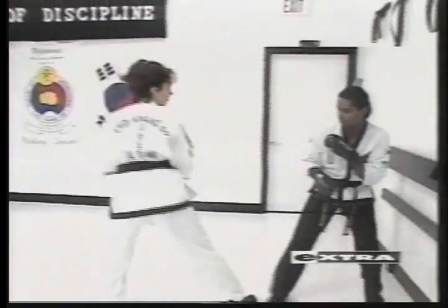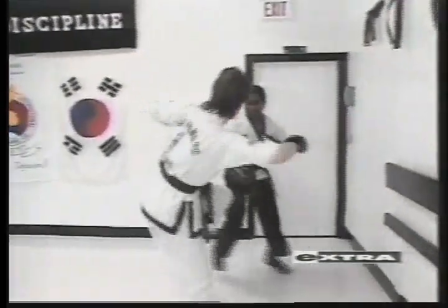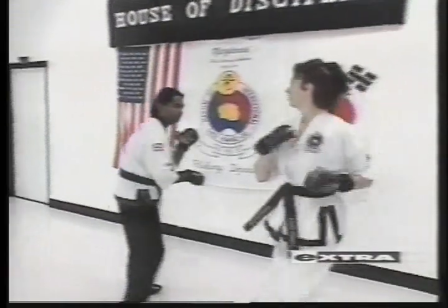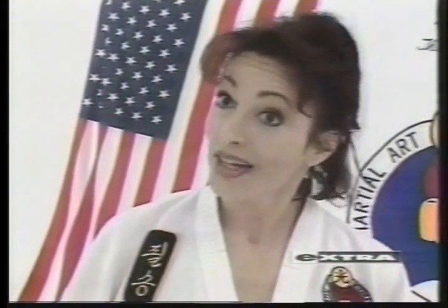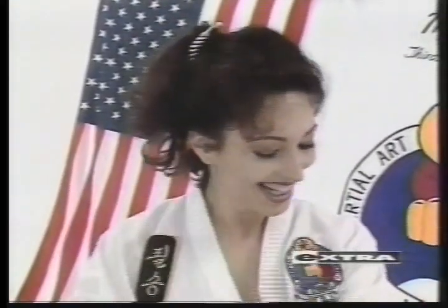After work, she often volunteers as a bodyguard and private eye. And she's probably America's only tattooed newswoman. The motto is Pilsung, which means certain victory in Korean. So I had it permanently emblazoned on my arm.